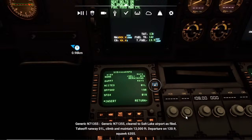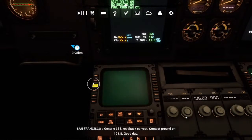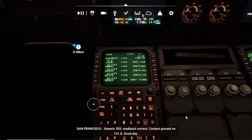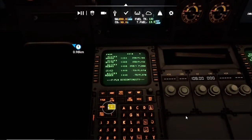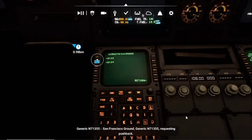Right, 01, right? Doing this departure here. And we're doing Mogi. Let's insert that in. And then from Mogi, we are doing highway, so let's click this here. Let's click the airway button.